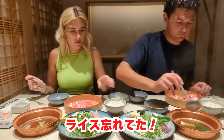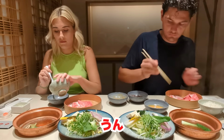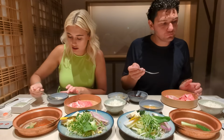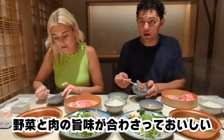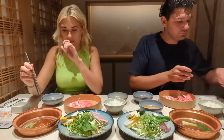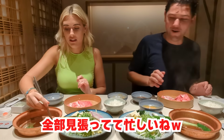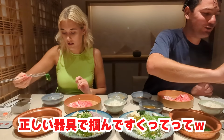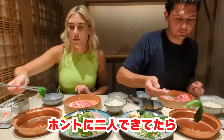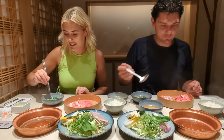I forgot about the rice. Yeah. You can eat meat with the rice together. It'll taste good. There's so many flavors. Yep. It's pretty nice. And then flavors from the vegetables go into the broth, with the meat's broth. Yeah. So much going on. I know. Trying to keep an eye on it. Get the right tools out. That's busy. Yeah. If we came on our own, oh my god. We'd have no idea what to do. We'd be all hell breakers.